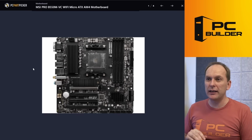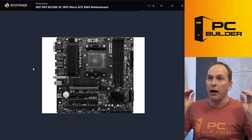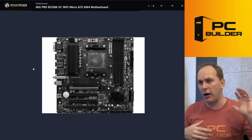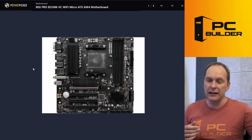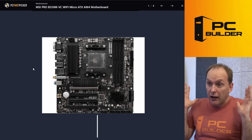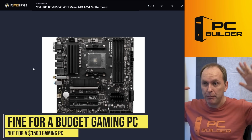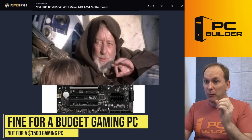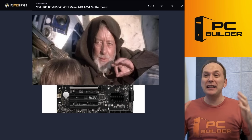I've never liked the way that this one looks, the MSI Pro B550M. This is the VC version, which is the newer version. It's got, I believe, Wi-Fi 6E on it instead of the Wi-Fi 5 which the VDH had. It's a fine board if you're just trying to build a budget gaming PC, but we have $1,500 to spend. This is not the motherboard that we want to be ending up with at the end of our build.